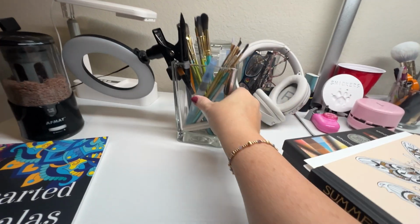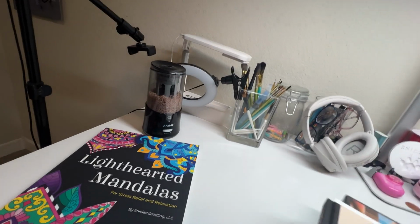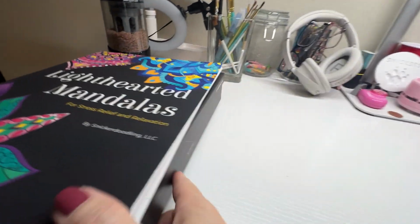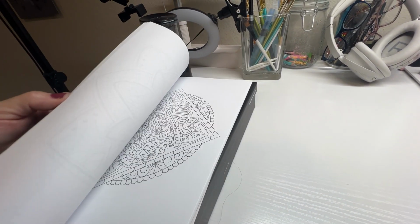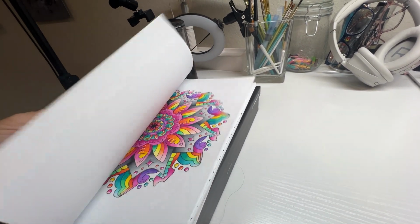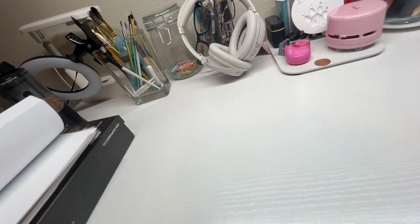Okay, so I've got a bunch of stuff going on here on my desk. You can see here, I normally have books out that I'm currently working on. So I've got books and pencils. I've got a mandala, if you're following me on my Snickerdoodling. Where is it? Oh, I think it's in the back.